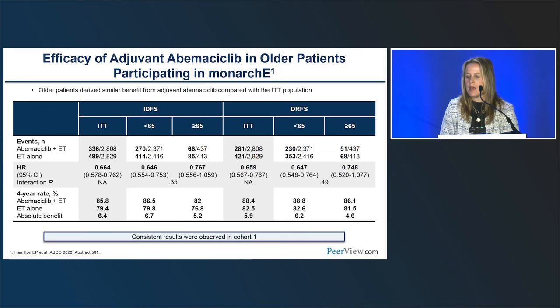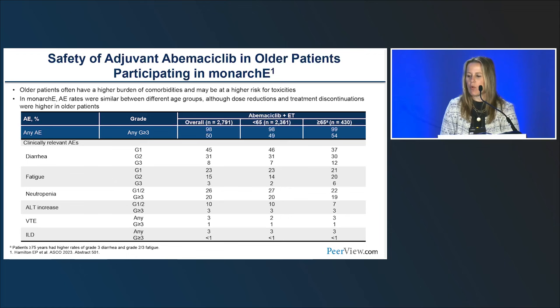What about the question of our older patients? And so you can see the age split here is less than 65 years of age compared to 65 and older, and you really see similar benefits. And so I think this gets at the question of some people saying, well, I think my older patients have cancer with better biology, and so they may just not need this. So it really appeared that when you select for these high-risk characteristics, the grade, the tumor size, the number of lymph nodes, that even our patients that are older benefited from adding adjuvant abemaciclib just as much as our younger patients did. And then what about safety?